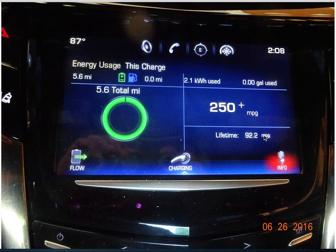10 minutes here, 10 minutes there. Eventually those minutes are going to add up to hours, and the hours turn into a full charge, resulting in me using almost no gasoline to drive at all. As a matter of fact, for the past month, I've used more gasoline mowing my lawn 3 times than I've used driving my car every single day. And I do drive my car every single day.